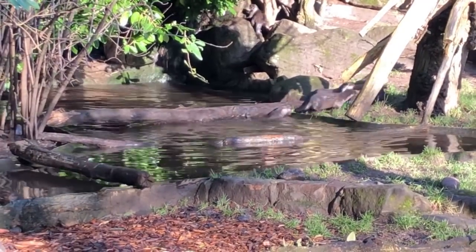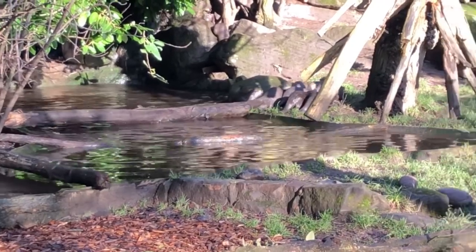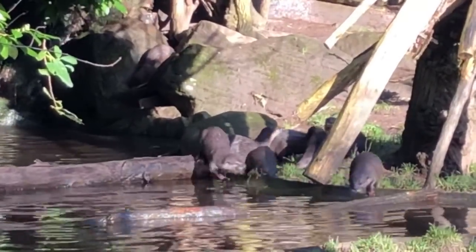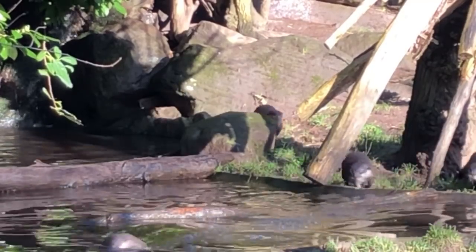And as you can see, they are great little creatures, so they are really fun. So what they're doing now is they're starting to come out of the pool. They might go back in right now, but they're starting to groom each other. They start to dry off and then they'll probably go back to bed for a nap.